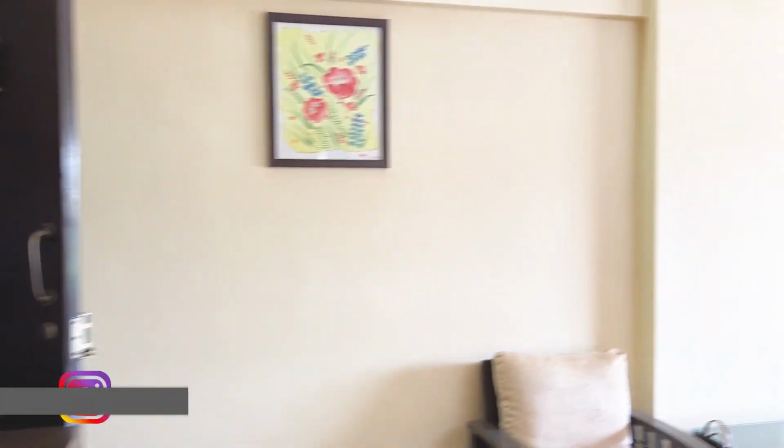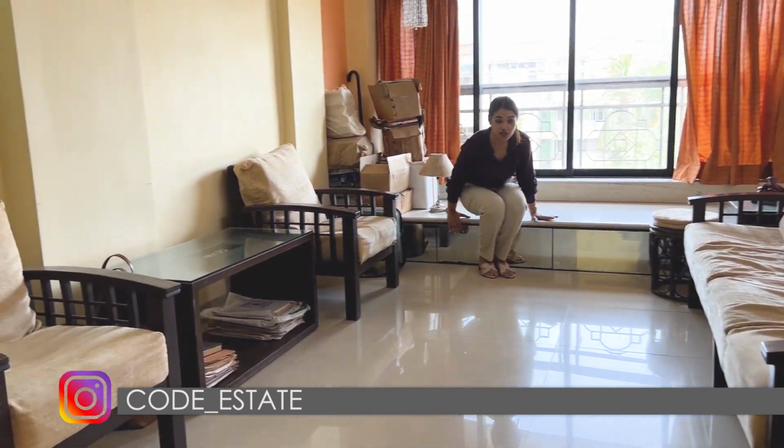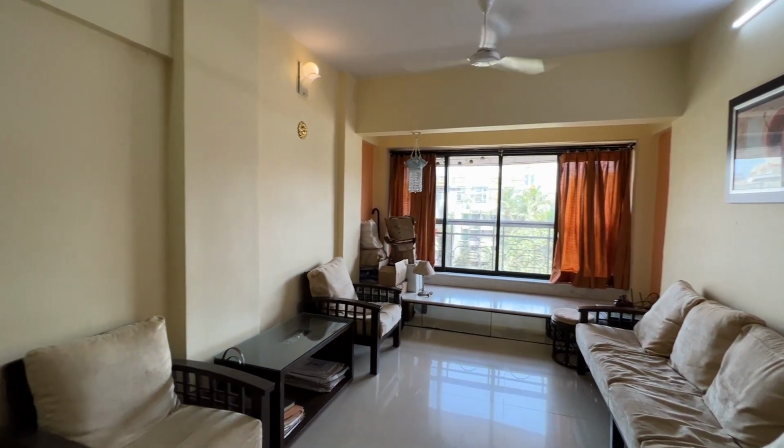So this is one last glance of the living room that comes with this bay window. You can just sit here, unwind yourself, and you have a fab view of Versova. So with this, we complete your 2BHK apartment tour.